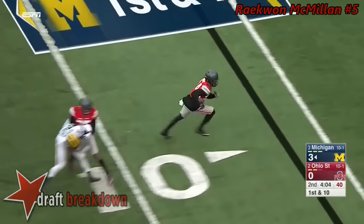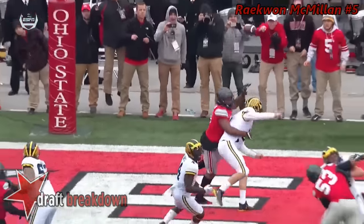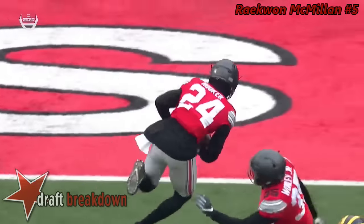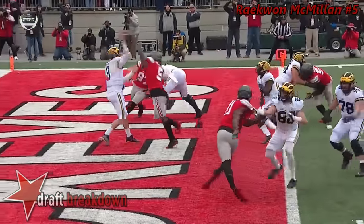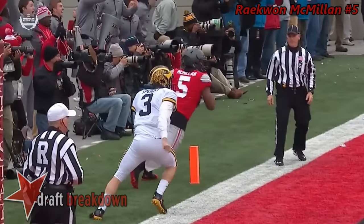Intercepted. And another pick six for the Ohio State defense. Malik Hooker just walks in. His third interception for a touchdown, seventh for Ohio State this year. And again, we talked at the beginning, special teams, turnover margin. That's what ultimately is going to decide this game. And the Buckeyes capture a huge break here. So a risky call by Harbaugh and Michigan back.